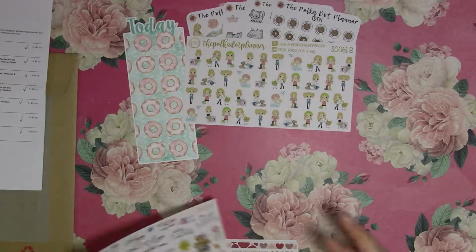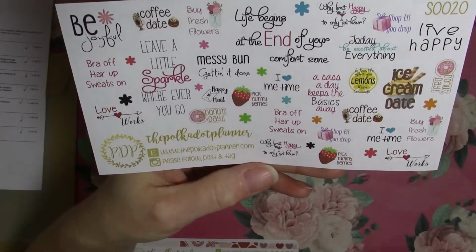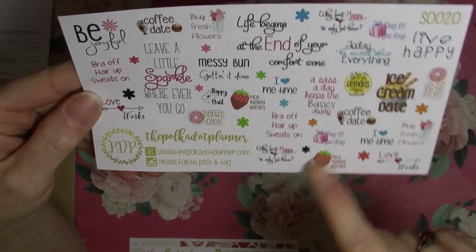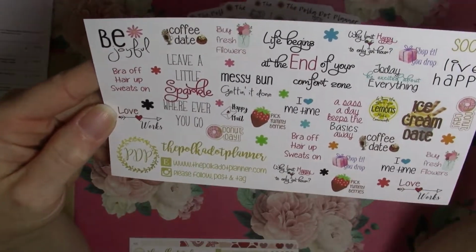And then I got the girly quote stickers. This is Life Begins at the end of your comfort zone, me time, a sass a day keeps the basic away, when life gives you lemons, make lemonade, coffee date, me time, shop till you drop, bra off, hair up, sweats on. Ooh, that sounds like me every day.